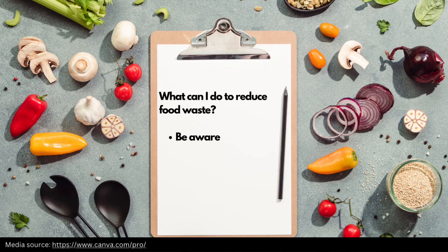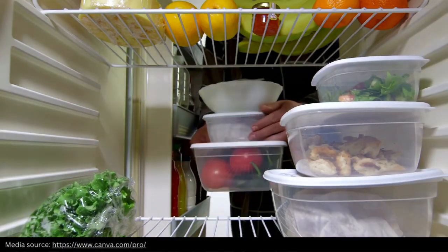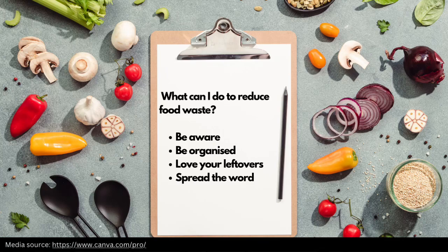Now that you're aware of the issue, be conscientious in your shopping and waste habits. When you go to the supermarket, go with a list and a clear idea of what you're going to make. Love your leftovers. If you've cooked too much, save it for the next day. Spread the word. Now you know the real impact that food waste is having. Tell your friends and families about the importance of not wasting their food.